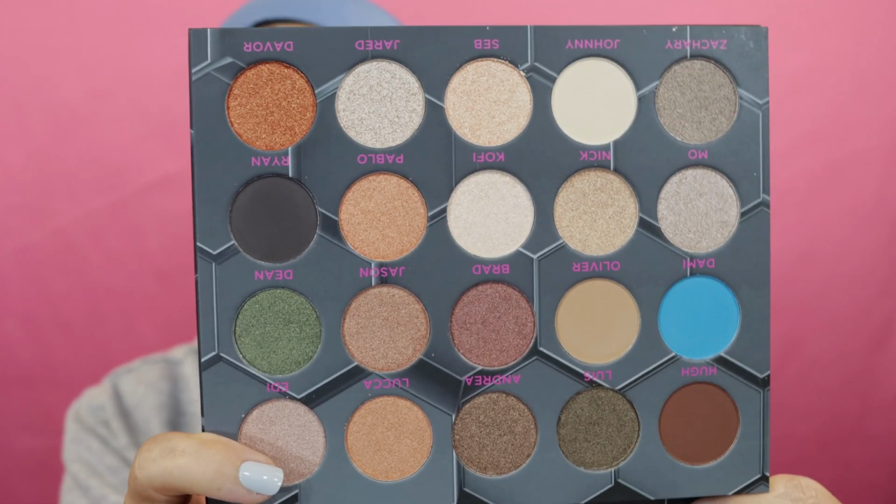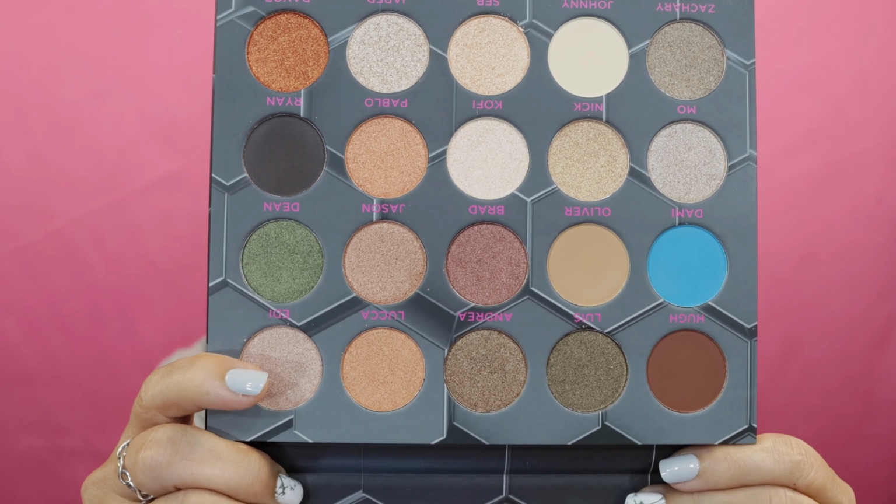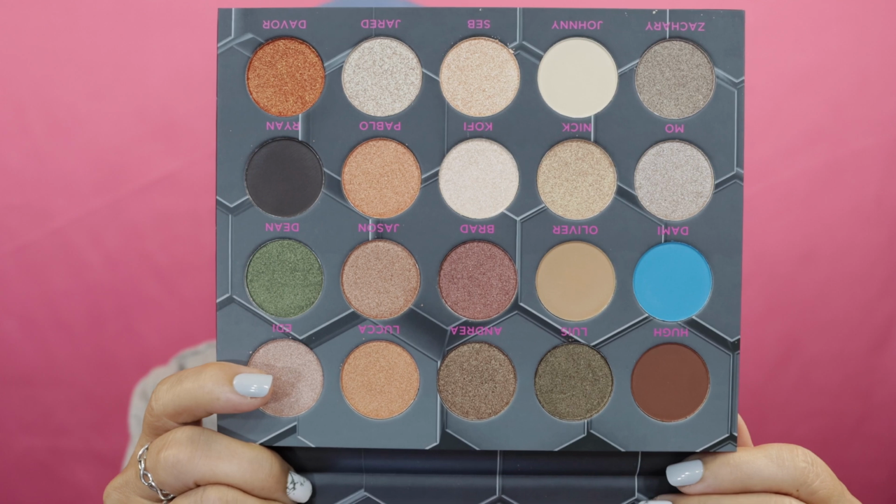Okay, here it is. And let's see. Oh, yeah. These look very nice, actually. Here is a mirror here. And then here are the shades here. But again, these are not any different from the shades I already have. And this is actually really, really pretty. I mean, there's definitely colors that you can use for the spring.